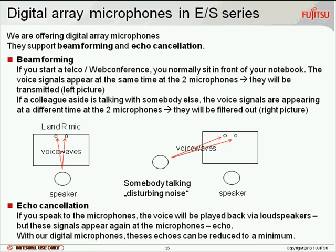So this is the perfect possibility for you to have absolutely perfect video conferencing. As soon as you think there should be 2 more colleagues added to this video conference, you also can disable beamforming, then all of the voices will be transmitted.